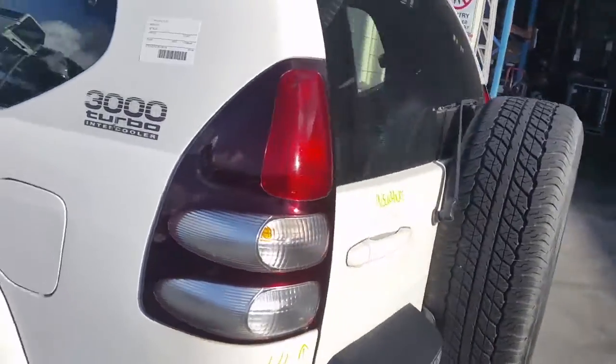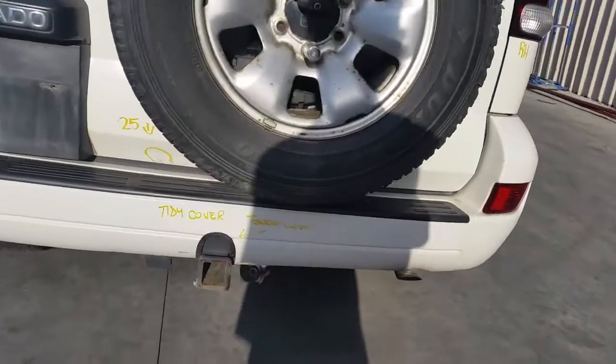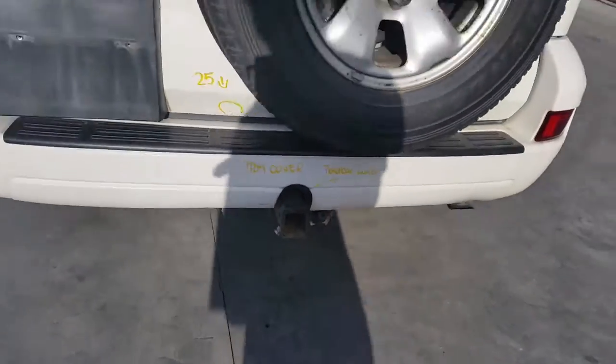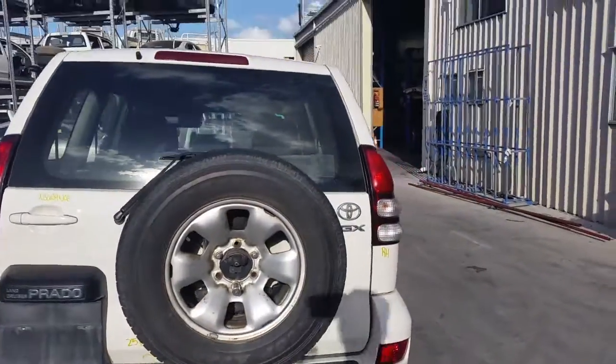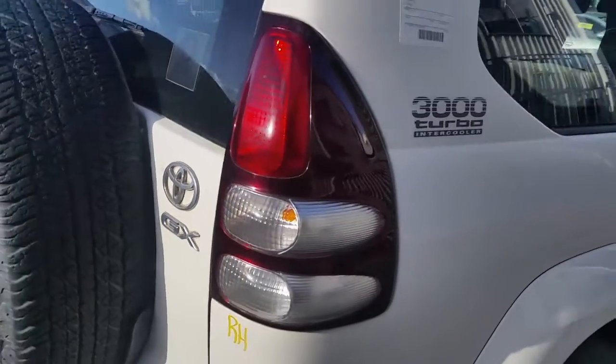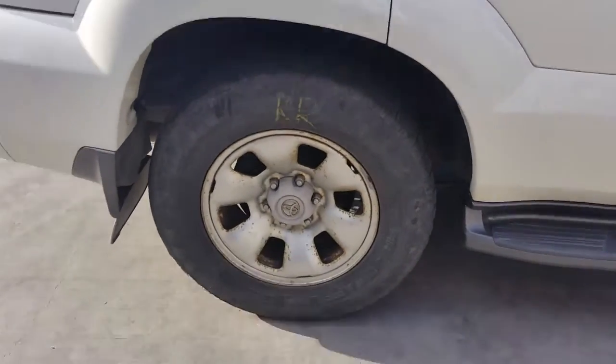Left tail light does have some light sun cracks. It's got a tidy rear bumper cover with the tow bar cut out. Factory fitted tow bar supplied with all bolts, brackets, loom. Tailgate has one small dent. Spare wheel, 17-inch steel rim, good tyre. Right rear tail light. Right rear 17-inch steel rim, bald tyre.